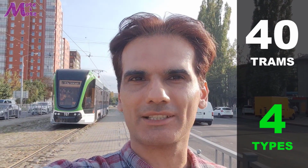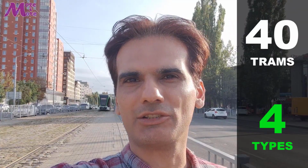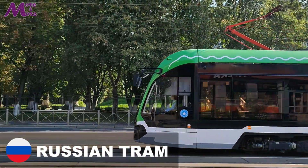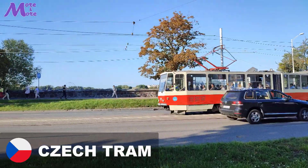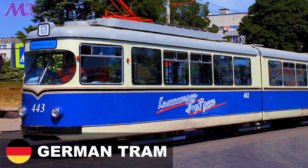Right now there are more than 40 trams operating in the Kaliningrad city. This fleet of 40 trams comprises 4 different models of trams. I have divided these models according to their geographic origin. These include the Russian tram, the Polish tram, the Czech Republic tram, and the German tram.